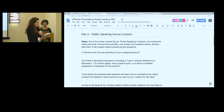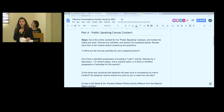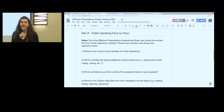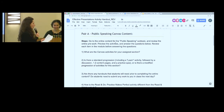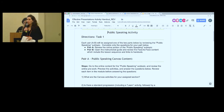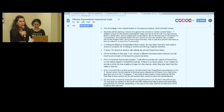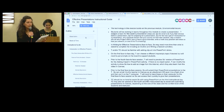So pair A is going to be looking in Canvas at the online work. Pair B is going to be looking at the instructional guide and all of the face-to-face work. Please, at this point, do not worry about the other half. Just focus on your half for this activity. So you're going to go to the Effective Presentations instructional guide, which I think hopefully we all have open now, and you need to locate the public speaking subtopic. And we'll come around and help you get there if anybody's having trouble navigating to it.